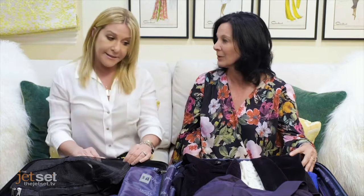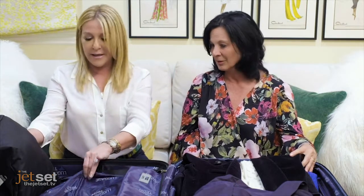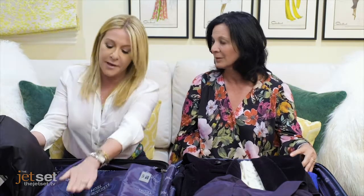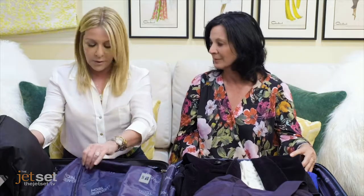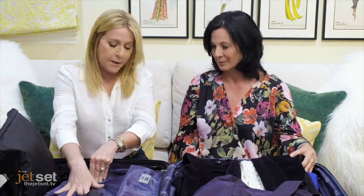Another one of my secret tips is I always pack shoes or purses or things I don't want anybody to see, whether they're opening my bag or searching for whatnot. I always make sure everything is under here that's of value or that you don't want anyone to see. And this is great because there's so much room, so I'm not stuffing it in there.